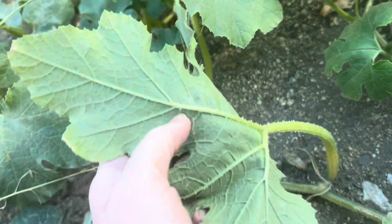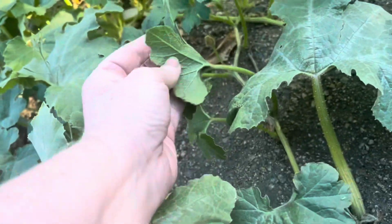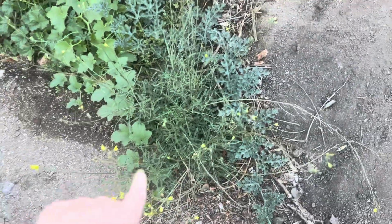Those look like aphids. There's a couple aphids under there, but there isn't any squash bug eggs. A lot of these have little tiny white spiders that live under the leaves too, so I try and be careful of them. They're probably trying to help me. And we also have, as a volunteer that's come up all over our garden, arugula. The bees love it, so I let it grow.